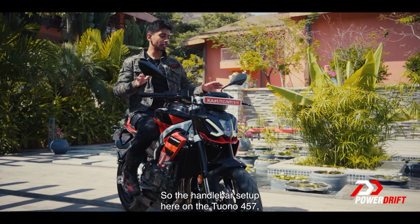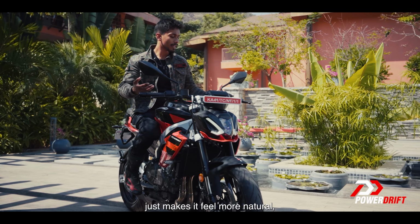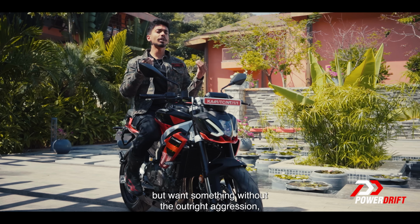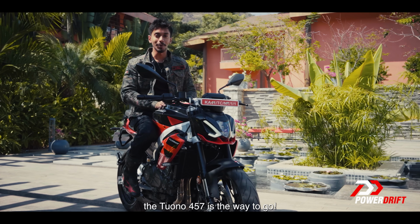So the handlebar setup here on the Tuono 457 just makes it feel more natural and less taxing on your body over time. So if you like the sportiness of the RS457 but want something without the outright aggression, the Tuono 457 is the way to go.